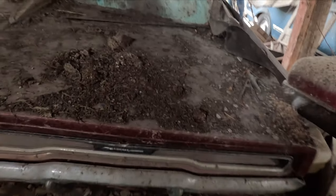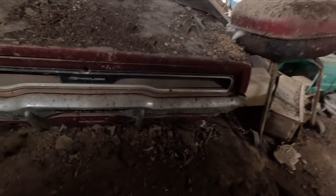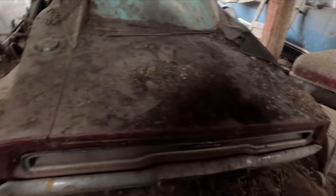Look at this hole. Boy, oh boy. Tail light still in it? What's that? Tail light still in, yeah. Surprise, the grill's even there. I know. That grill's something.